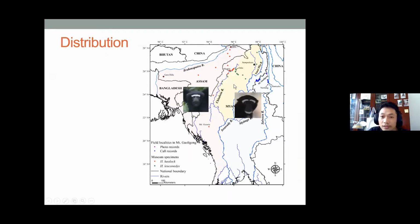This is a map to show the distribution boundary of these two species. Before, we thought the Chindwin River in Myanmar separates these two species. On the west bank of the river is the range of the western hoolock. And on the east bank of the Chindwin River and the Irrawaddy River, the species is the eastern hoolock. So this is China. You can see this area is on the east bank of the Chindwin River. So in the past, we thought the hoolock gibbon population in China was eastern hoolock.